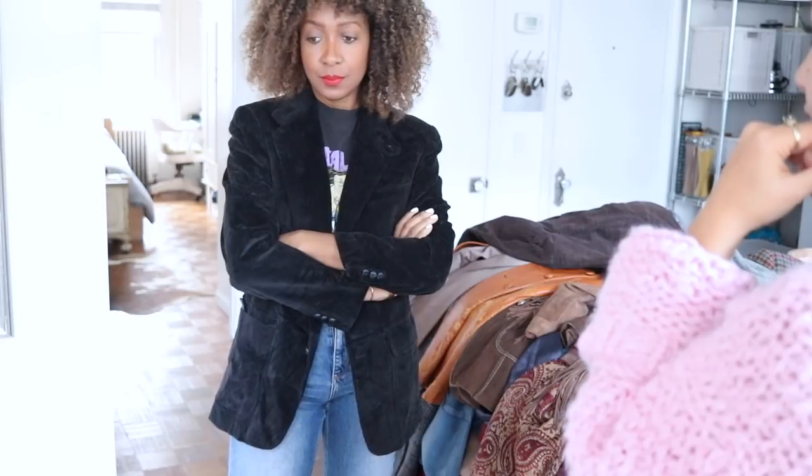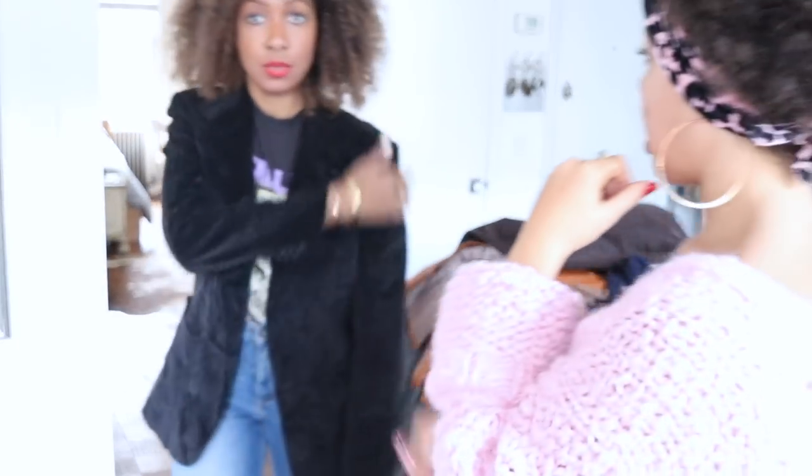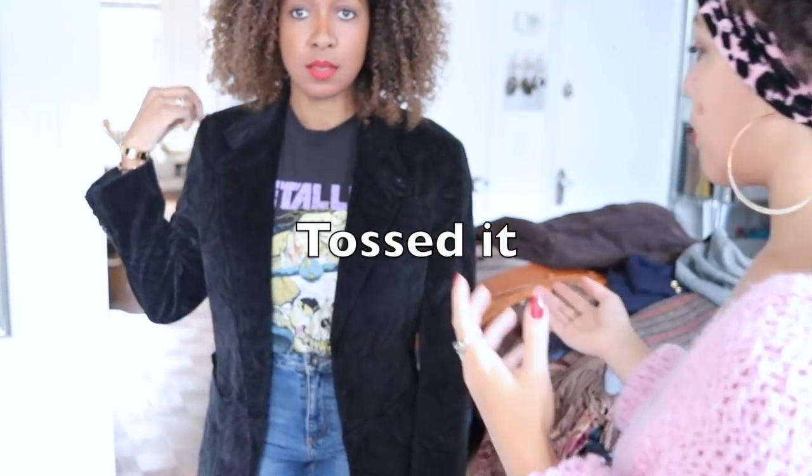Corduroy, men's vintage shop. I think it's too big in the shoulders. Too big in the shoulders? Oh, yeah, here. It looks like a footballer.